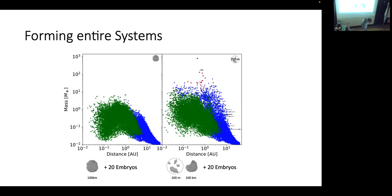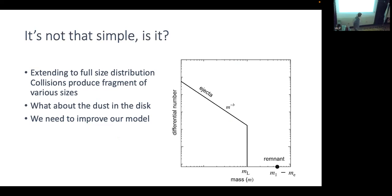But this is a quite simplified model, and what is the next step and why am I here? The next idea would be, since we expect the outcome of collisions between planetesimals not to be one single fixed size, but rather a size distribution, we want to implement that next, so that we fully resolve the size distribution and describe the solid disk more accurately.